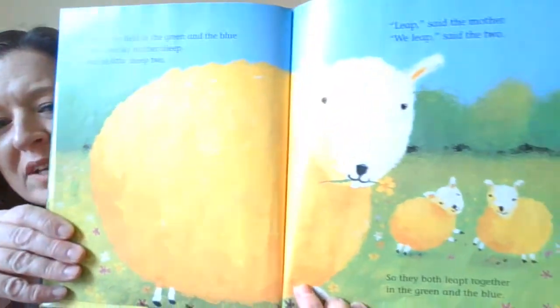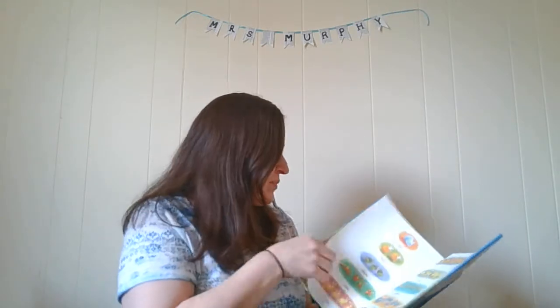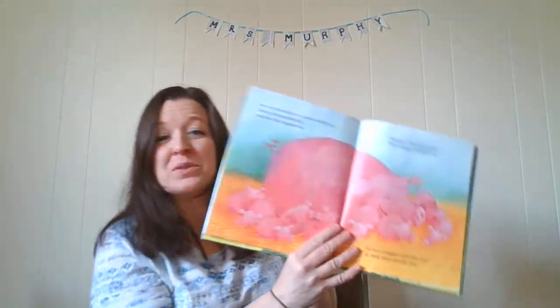I love stories that we can sing like this. This is a great one. Then you can count each picture. Let's see how it ends. Oh, it ends with a pig.